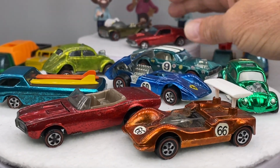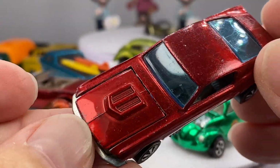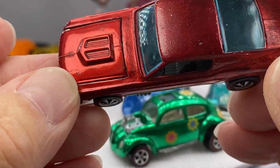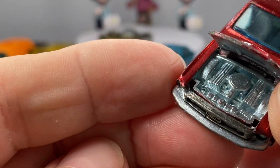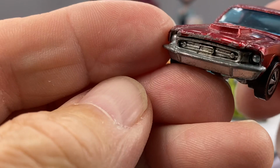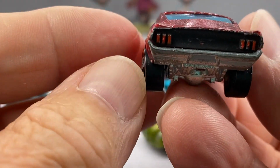Last but not least, I know you've been looking at it. Let's bring it forward. Custom Mustang in Hong Kong red. What a gem. Ooh, beautiful, gorgeous. What can I say? Smoke show city here. Nice reds. There's the tail.